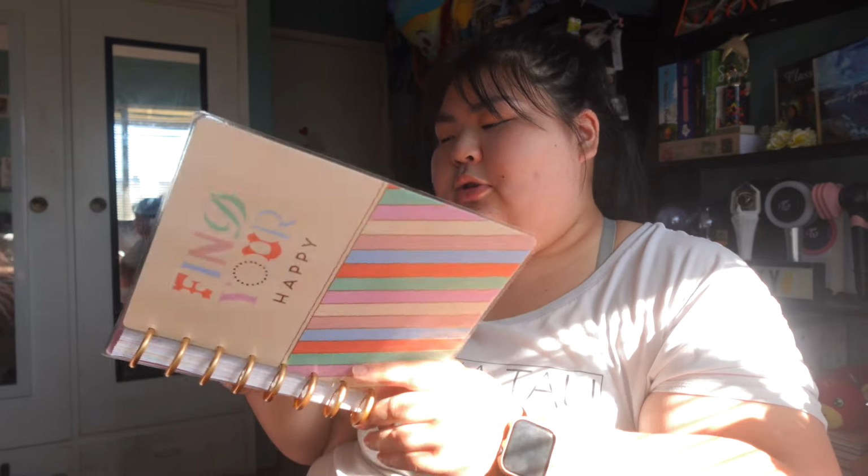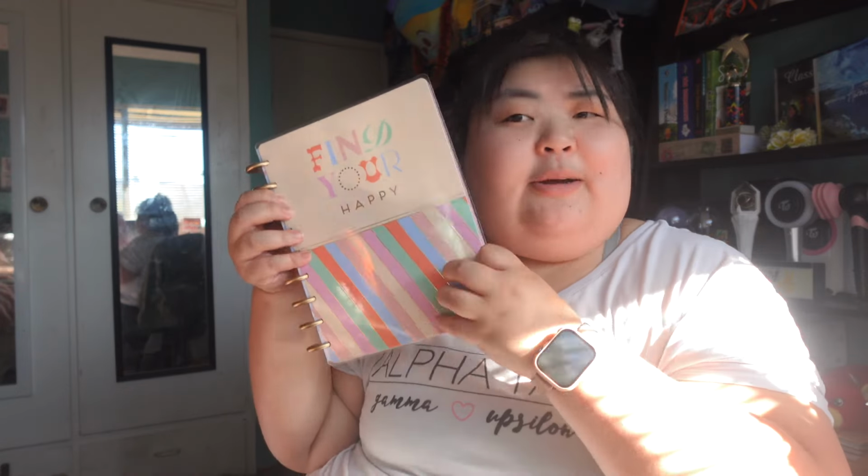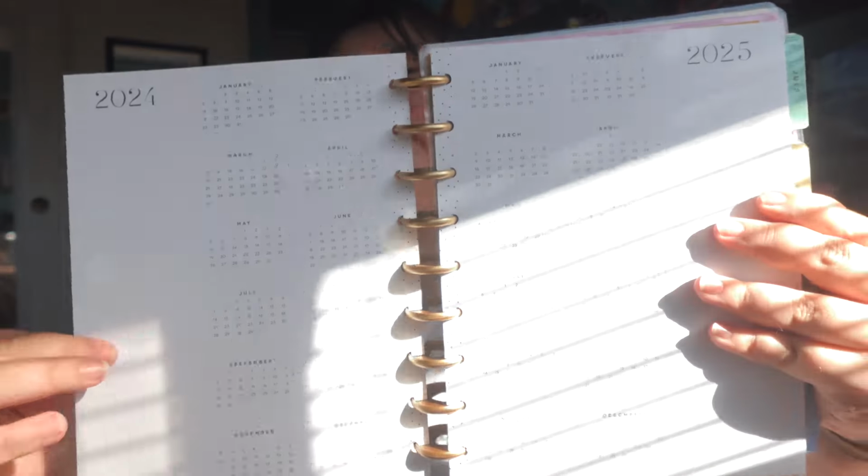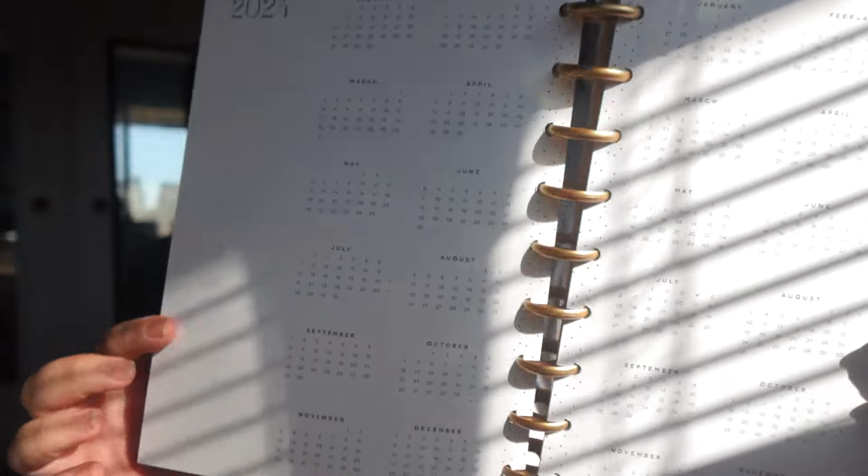This is from the Happy Planner. You can see right here. I love Happy Planners. I think they're so cute, they're so pretty, and I love all the designs. I chose a very summery kind of vibe. This is 18 months. It goes from July all the way to December of next year. So I decided to get this one. You open it and it immediately goes to the months, all the way from July to December.